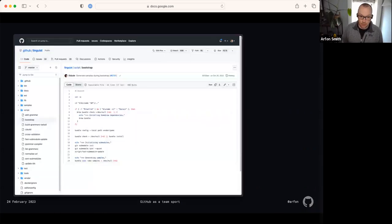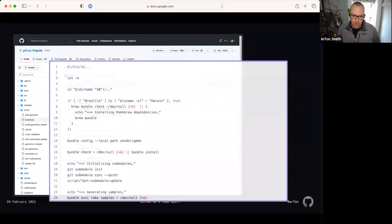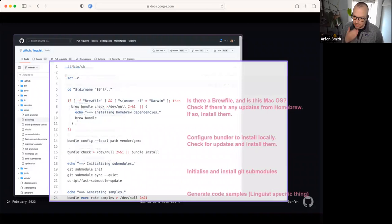And let's just have a look at one. This is actually Linguist's bootstrap. So again, you can see here script bootstrap, script CI build. We don't have all of them in this project. It doesn't really make sense to have a script server for Linguist because it's not an app that gets served, it's a library. But what does this bootstrap file do? Let's have a look at it. So again, it's a shell script.